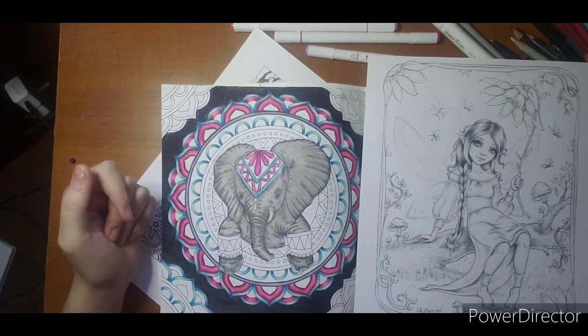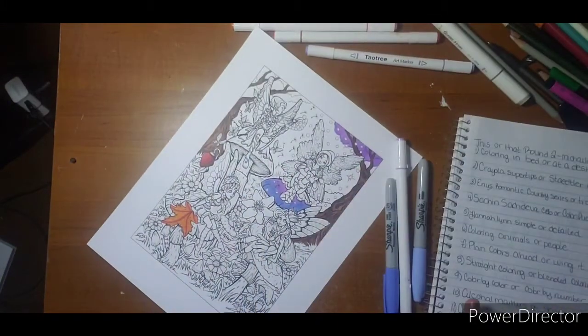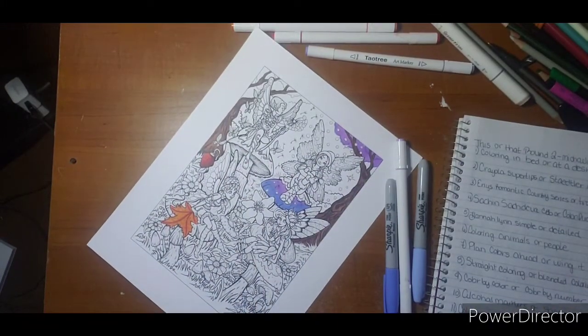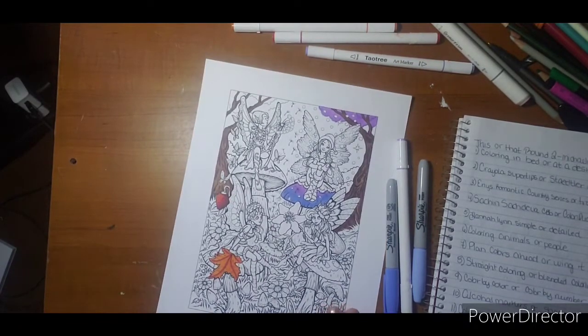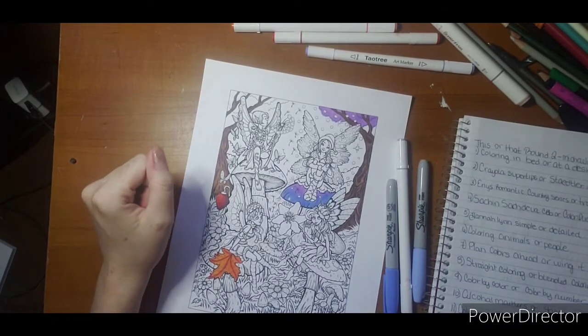So I don't plan every little detail, but I do like to start with somewhat of a plan, just so I know what I'm working with, I guess. So I am a plan colors to a point.